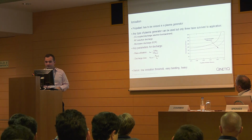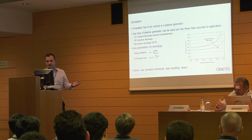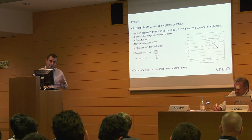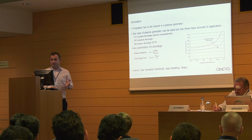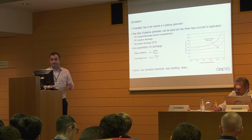Just a quick word about propellant. As you know, almost everyone uses xenon. Originally, a lot of the thrusters in the 60s and 70s used mercury for the same reasons as we use xenon now, because it's easy to ionize and it's heavy. Now the difference with mercury is that it was not as easy to handle, and also it caused a lot of contamination issues on spacecraft. So we decided to move to xenon, but the problem we have with xenon now is that it's becoming very expensive, as you heard this morning. So a lot of people are looking at other propellants.